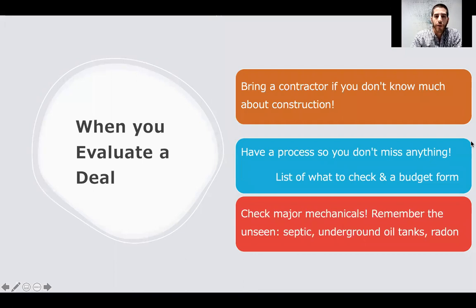Some tips when you're evaluating a deal. These are important, especially when you're new. Especially, I would bring a contractor to the deal if you don't know much about construction. That can be a really good way to learn, and you want to make sure that you're not missing anything. And there's something that a skilled set of eyes will do for you that you just won't be able to do yourself. You want to have a process so you don't miss anything. This is important whether you're new or you're experienced.